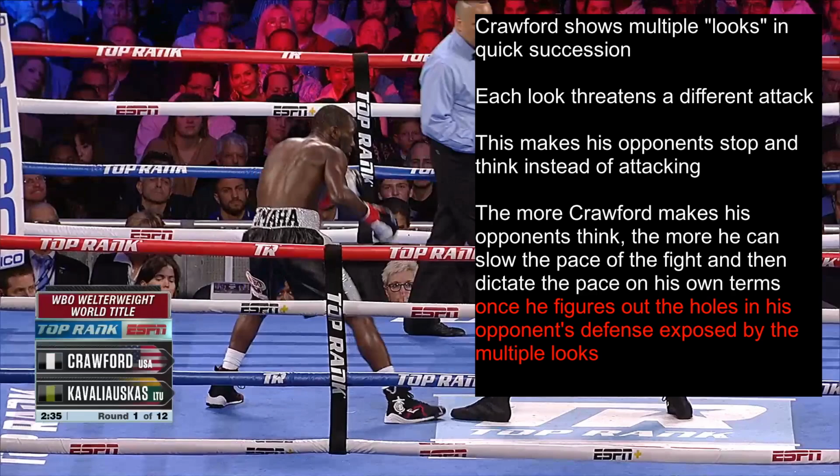And this is one of Terence Crawford's best skills. It also plays a big part in how he prevents his opponents from walking in and punching him. By showing a different look, he essentially threatens a different attack, which gives his opponent something to think about, which in turn causes him to stop and assess the situation instead of attacking. The more Crawford is able to make his opponents think with these looks, the more he can slow down the pace of the fight and then dictate the pace on his own terms once he figures out the holes in his opponent's defense exposed by the reactions they give to his multiple looks.